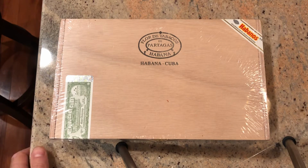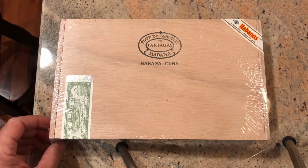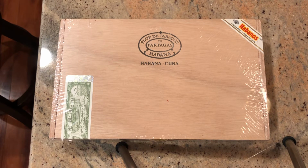Good evening, everyone. So as I promised in my last video yesterday, I just got another box in from one of my favorite cigar importers. And this is the Partagas Pyramide, or Serie P No. 2. This cigar was first put out, it's pyramid shape, torpedo, in other words.